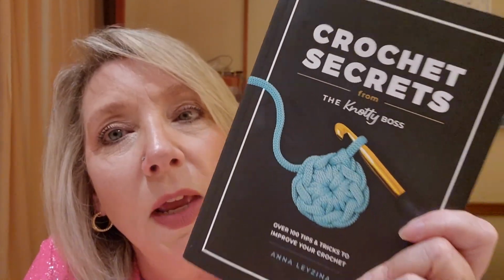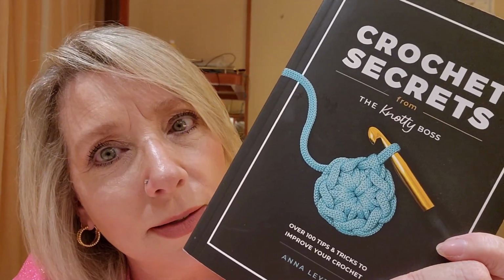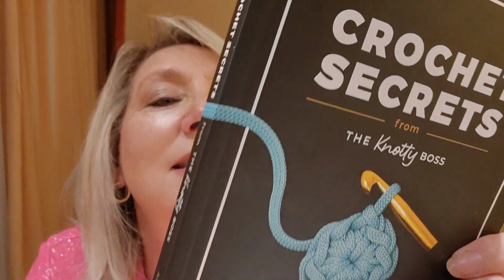So this, my friends, gets 5 crochet hooks out of 5. Maybe even out of 4 hooks, I'd still give it a 5. It's amazing. Again, $15 on Amazon.